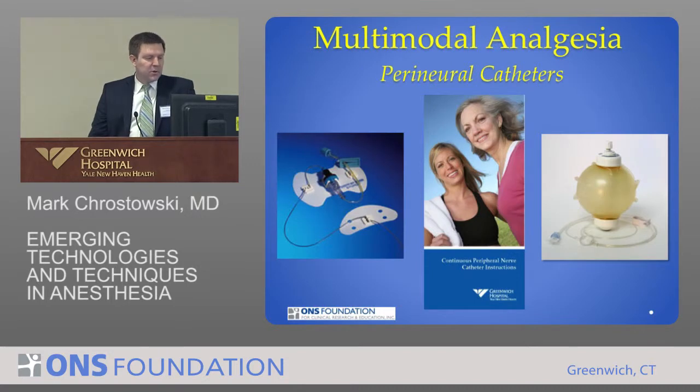Let's take it a step further. We can talk about perineural catheters. Regional anesthetics are great, but as soon as you give that local anesthetic, that numbing medicine, it starts to wear off, usually about 10, 12, 15 hours later. For more painful surgeries, what we have the option of doing is putting a catheter in there. Very similar in a lot of ways to an epidural catheter when somebody's having labor, because you need the numbing medicine to last a little longer.